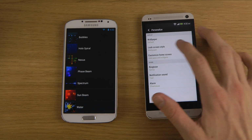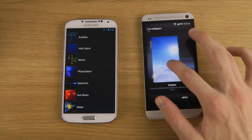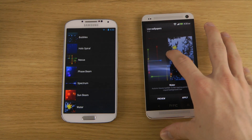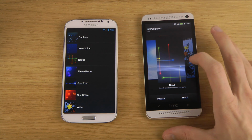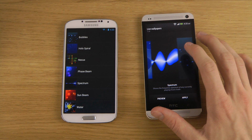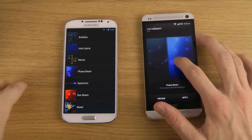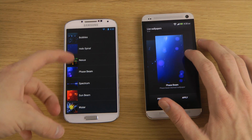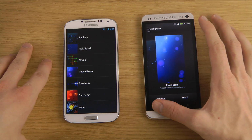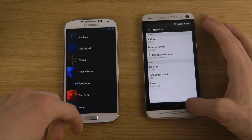Personalize, of course. So we do have wallpapers here, live wallpapers on both devices. So this is a slideshow of your pictures if you want, a weather one, this old Nexus One, which is a little bit boring, water one. Lava flow, a little bit cool. I don't like the spectrum though. They do have the same bubbles, the face beam that you do get here also in the stock version of Android. Of course, you can download more from the Play Store, which is of course very easy.